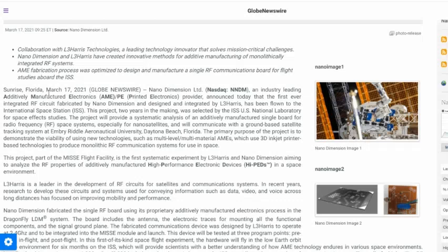NNDM, an industry-leading additively manufactured electronics AME PE printed electronics provider. For those of you who don't know, they do 3D printed technologies. Announced today that their first ever integrated RF circuit fabricated by Nano Dimension and designed and integrated by L3Harris has been flown to the International Space Station. This project, 2 years in the making, was selected by the ISS U.S. National Laboratory for Space Effects Studies.